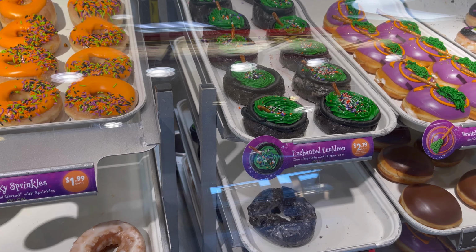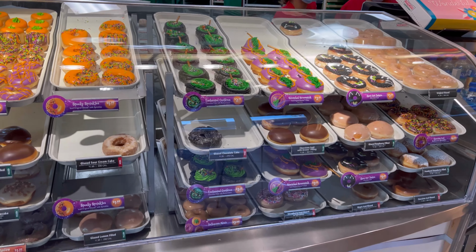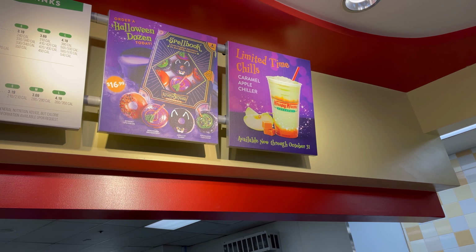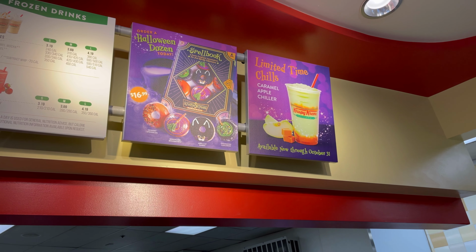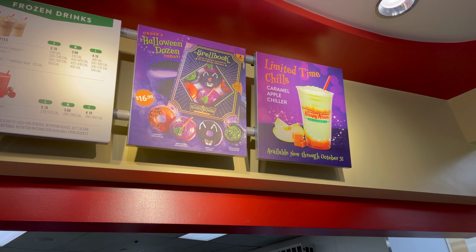And if you come on a Saturday, you get a dozen of the regular Krispy Kreme glazed with one of the Halloween donuts for $1. So, definitely come out here on a Saturday for that great deal. So let's get ready to order and we'll show you the donuts. So besides the Halloween dozen that they have here, they also have a limited time Chills Caramel Apple Chiller. So they definitely have their Halloween treats here at Krispy Kreme. So that's what's available.